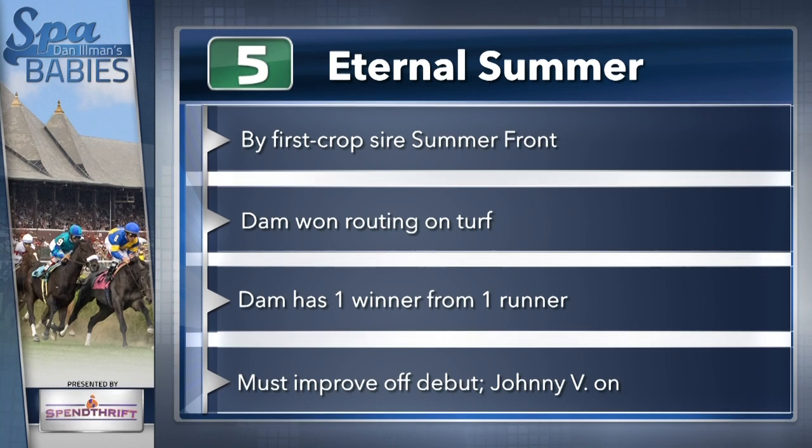He definitely must improve off that debut, but I'm sort of always willing to give young horses a mulligan for their first start. Sometimes it takes them a while just to get their head in the game. I do think this is what the Summer Fronts want to do, go long on the turf. And as you mentioned, he did just have his first stakes winner the other day at Saratoga in the With Anticipation.